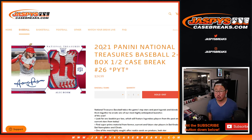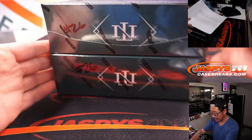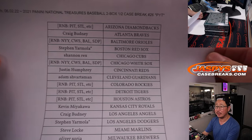We did it. We knocked out 2021 Panini National Treasures Baseball. Thank you very much. Two box, pick your team, number 26. Remember we marked 26 on the two boxes right there, so we know they're from the same case. Big thanks to the people who bought their team straight up.